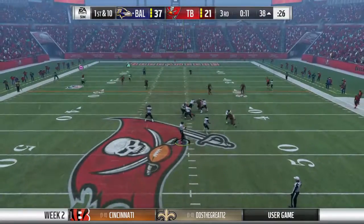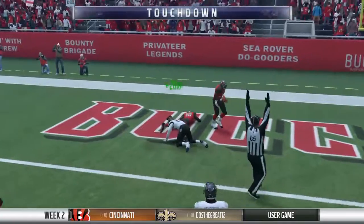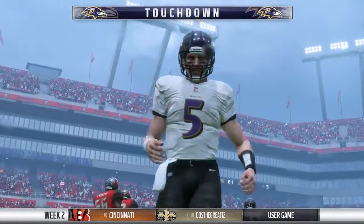And now a first chance for the backup here to throw. He's going to rifle, and this is caught. Touchdown, Baltimore.